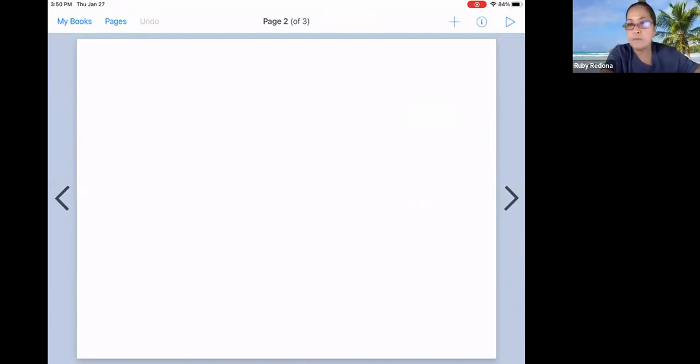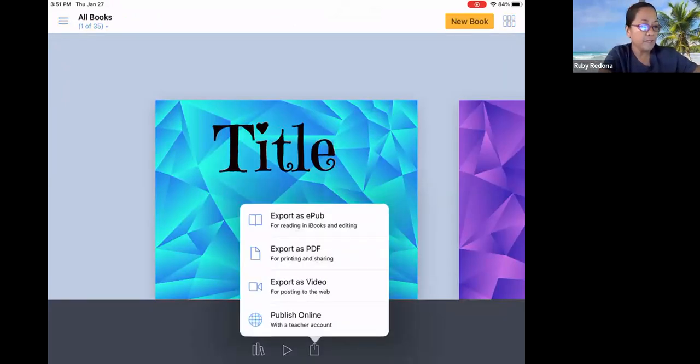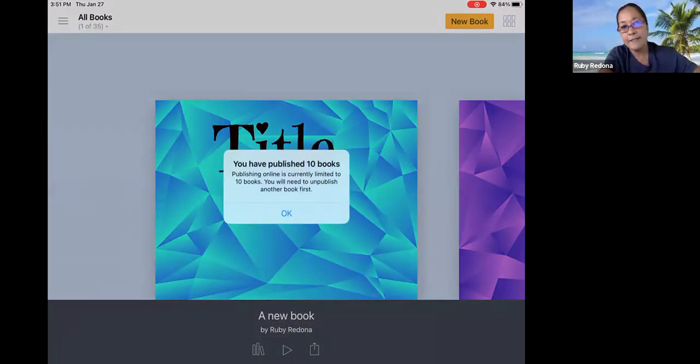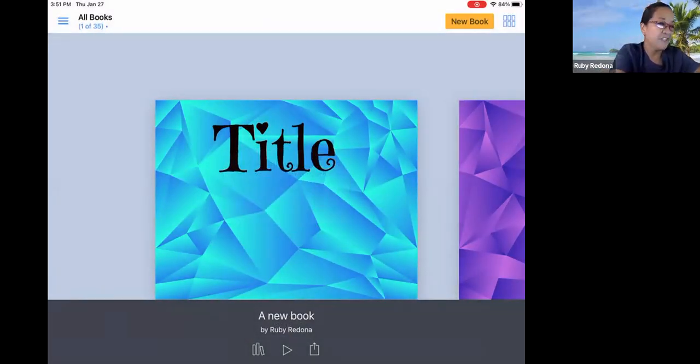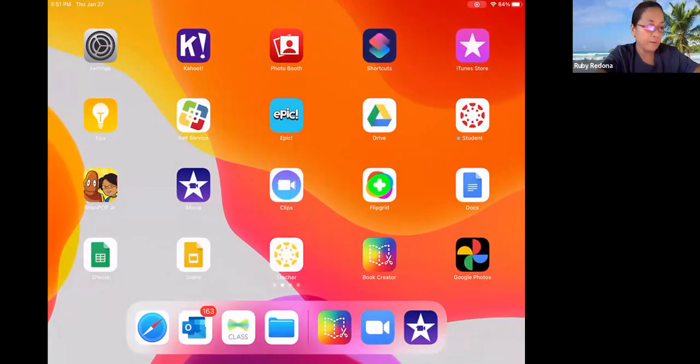I put in Bitmojis in here too. So when you are done, you go to My Books and at the bottom, you would save it and you can save it as a video or publish online, which is going to tell you I've already done my 10 books. Okay, let me get out of here. That was an easy, quick tutorial on Book Creator. And let me stop my sharing.